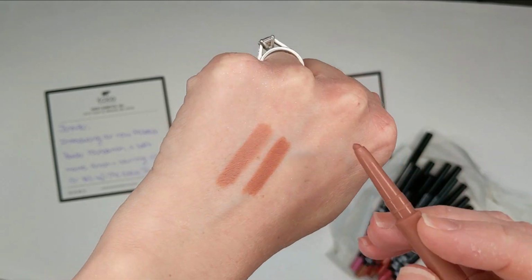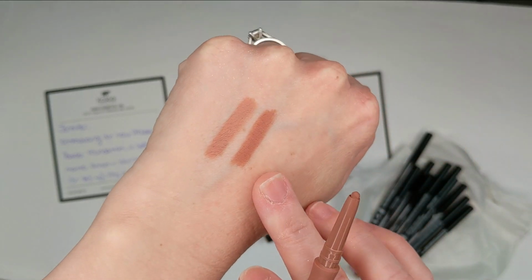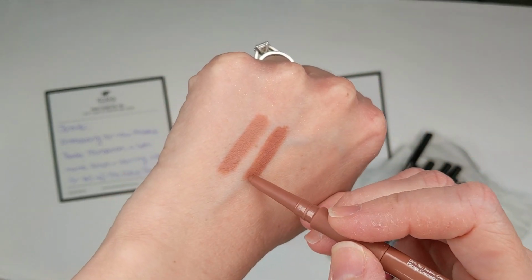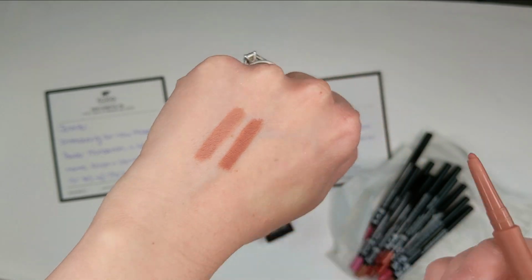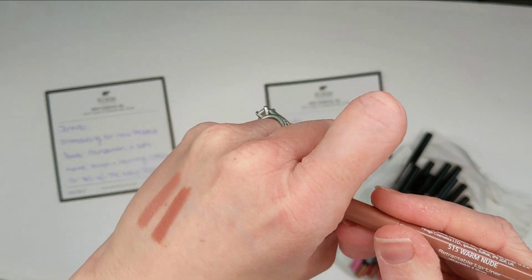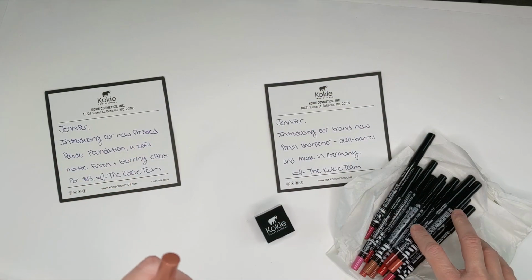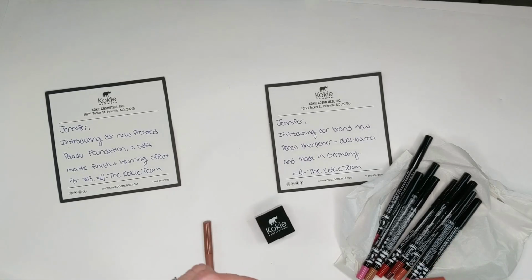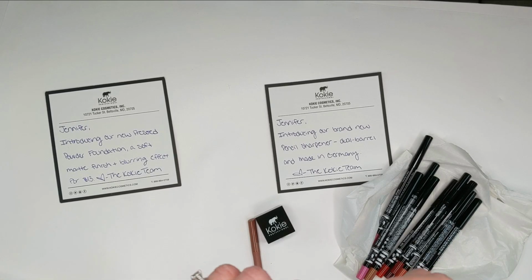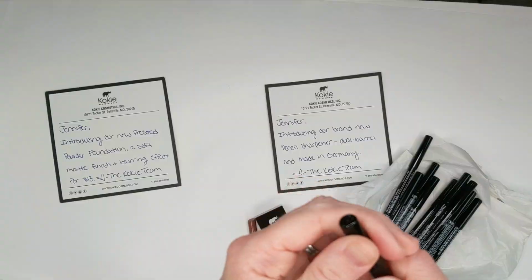And actually, they're very close, except I think Warm Nude is maybe just slightly peachier and maybe just a hint darker. But otherwise they're pretty close, and I feel like the formula is pretty close too, so I'm not quite sure what the difference is between these pencils, but let me just quickly swatch another color. This is the Mauve Nude shade.